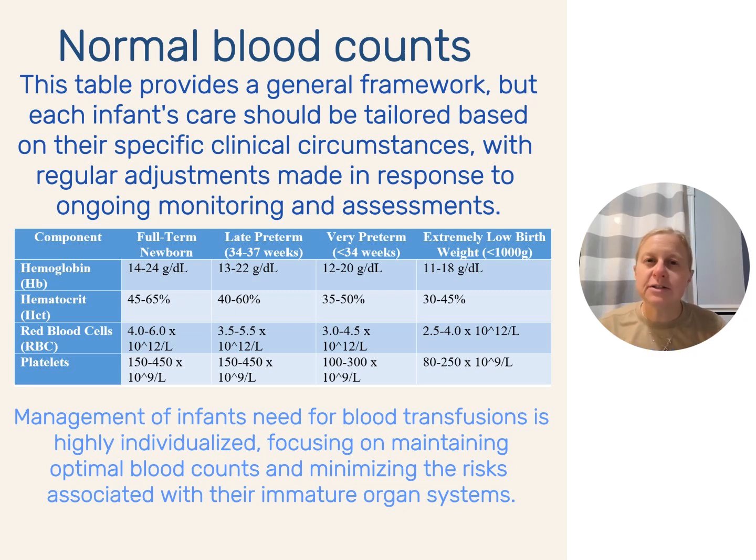The platelets are also interesting. We have a new protocol. I guess it's not that new in our unit, it's a few years old. And really this idea of platelets, I used to remember we would give platelets only if their counts were less than 25,000, but now we're giving it a little bit more frequently if it's less than around 50,000, maybe 200,000, depending on what the baby's doing. So really thinking about what the baby's symptoms are, how old they are in weeks and days of life, and what they are telling us they need.